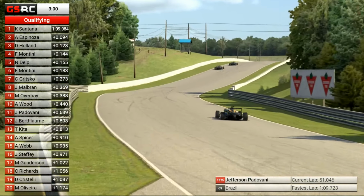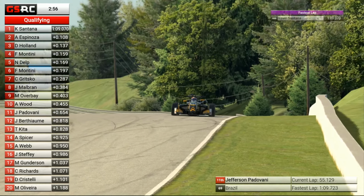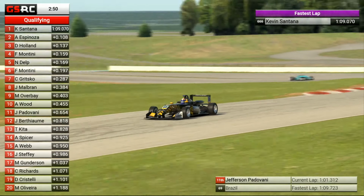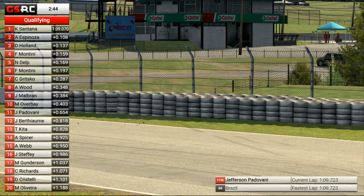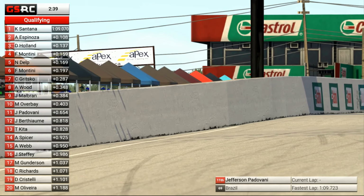Now, watching Overbay here, he's getting ready to come across the finish line in just a moment. Very curious to see if he sets his best time, because just eyeballing it, he looks to be pretty quick on this lap, so we'll see what he comes across as. And nope, actually it's 2 tenths slower than what he was before, and he gets knocked down a spot as Andrew Wood goes ahead and moves up to 8th position.